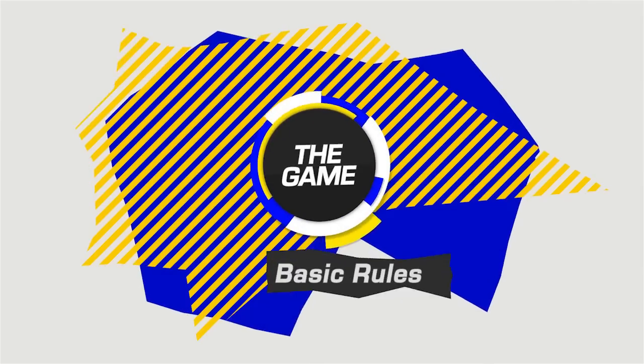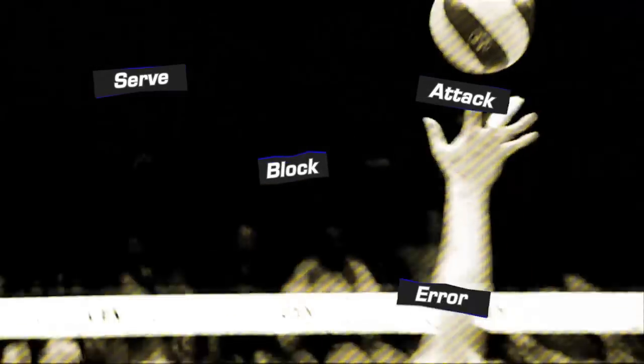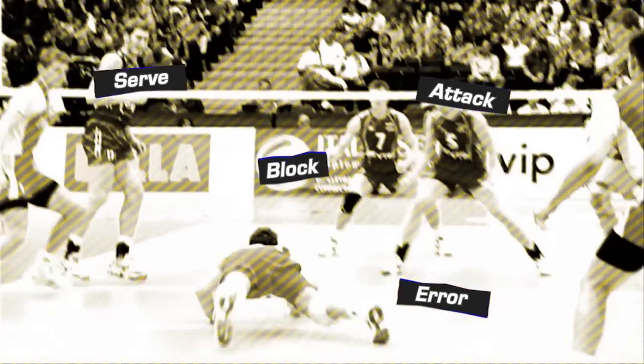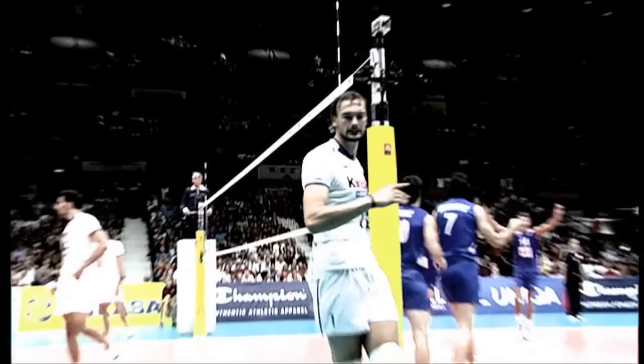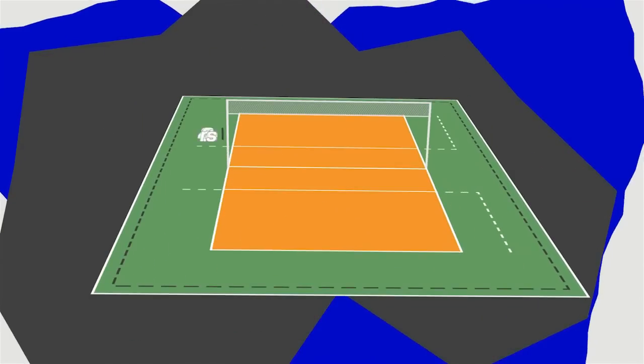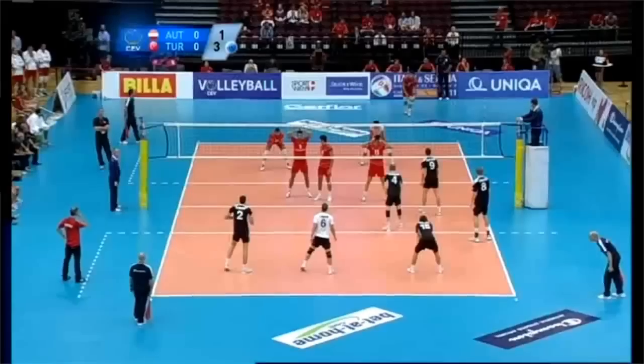The game of volleyball. Basic rules. In volleyball, you can create a point with either a serve, attack, block or an error. A point is given when the ball touches the ground inside the 9x9 metre court, or when a team fails to return the ball inside the antennas over the net. The net is 2.43 metres in the men's game and 2.24 metres for women.